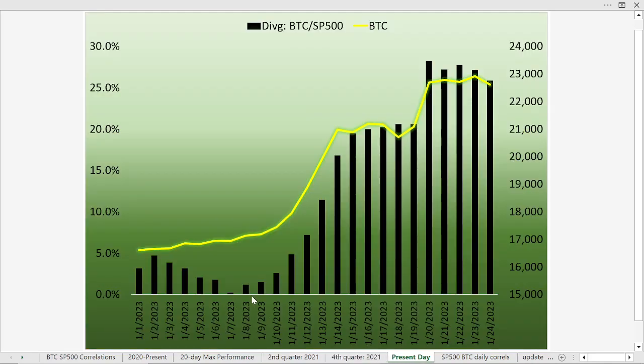Well, going back to January of 2023, January 7th, we had a pretty much locked correlation, almost at zero. Bitcoin was around 15,000, or I should say around 18,000. And during that period of time, the Bitcoin S&P 500 relationship was rather flat. However, as Bitcoin started to trend higher, we saw the outperformance indicated by the black histogram bar started to increase, and Bitcoin quickly improved from 18,000 up to the current levels right around 23,000, or just a hair below that.